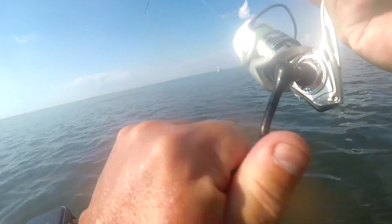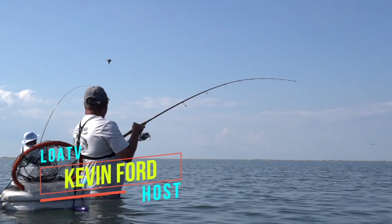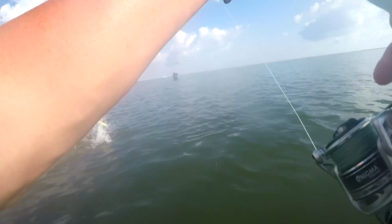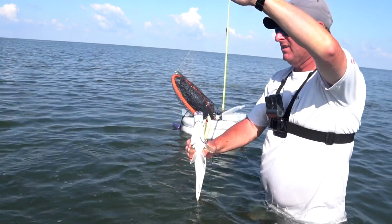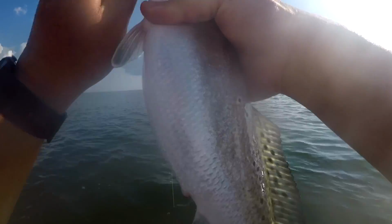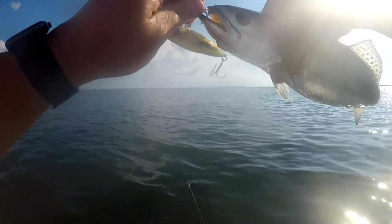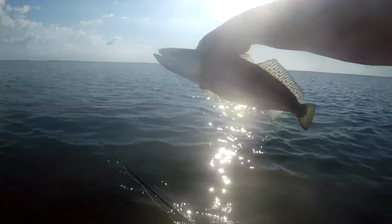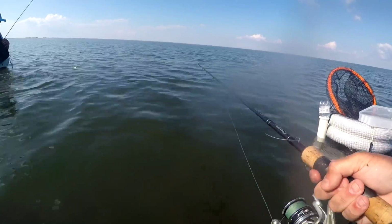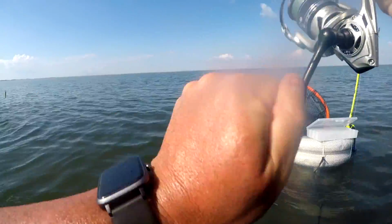There's one. Solid trout. Yes, sir. The surf, so pretty this morning. The water's so beautiful, and the fish, incredible. There's one. That looks like it's just about every cast they're hitting.